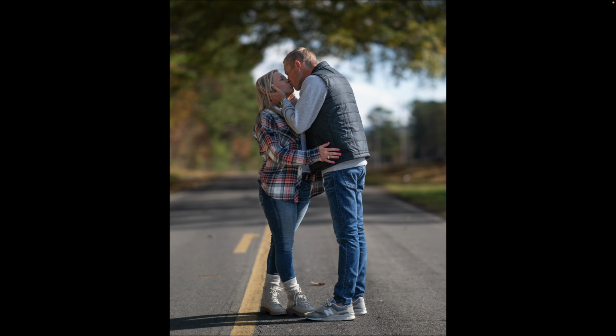Now here's another side lit shot of them smooching in the road with some beautiful trees in the background that go all the way across the road. I thought that was really cool. This is 1/8000th of a second, wide open at f1.4, and this is 200 ISO.